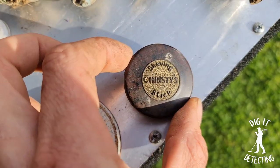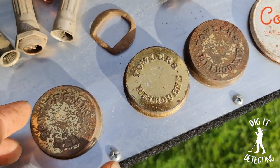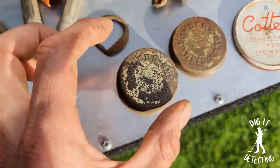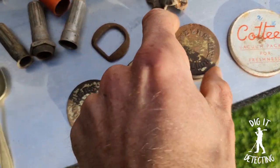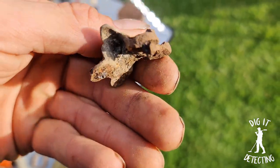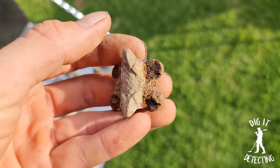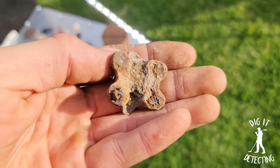The old Christie's shaving stick top lid, Cotty's lid, the old Fowler's preserving jar lids. Now these were actually stacked together like that, and as I took one off, got better. As I took the other off, got even better again. So pretty cool. This little guy here, he was dug out detecting at the back there in that burn pit. You can see he's been through a fire, and I'd say he would have been mounted on the wall like that, like on the bottom of a flagpole, and you would have done a figure eight with the rope to tie down. So that's a tie down point, that one there.